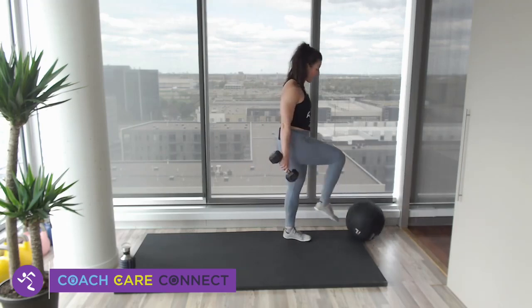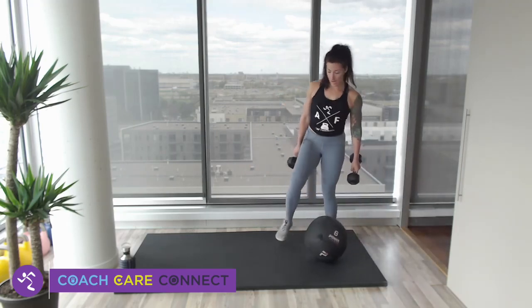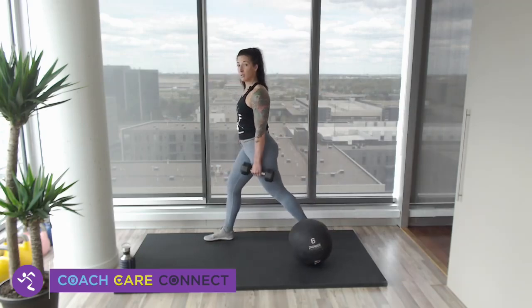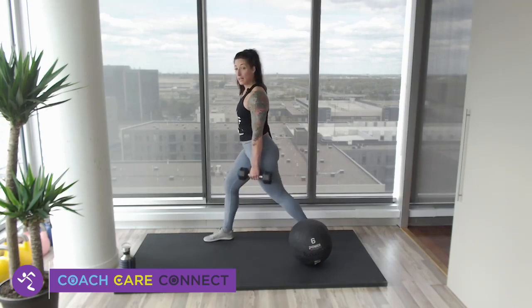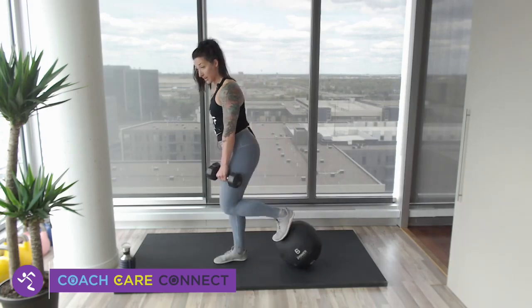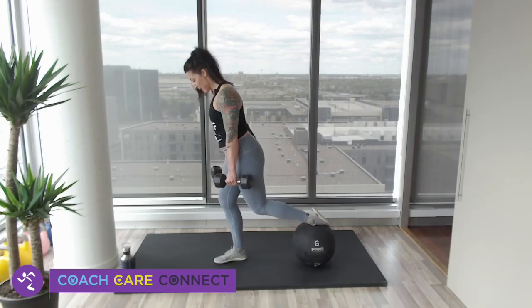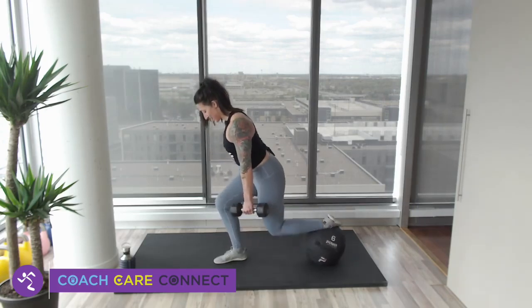So if you have a step, great. If not, here's what it's going to look like. 3, 2, 1. All right, option 1, you're just going up and down from here. Option 2, foot on a couch or some other type of step and coming down and coming up.